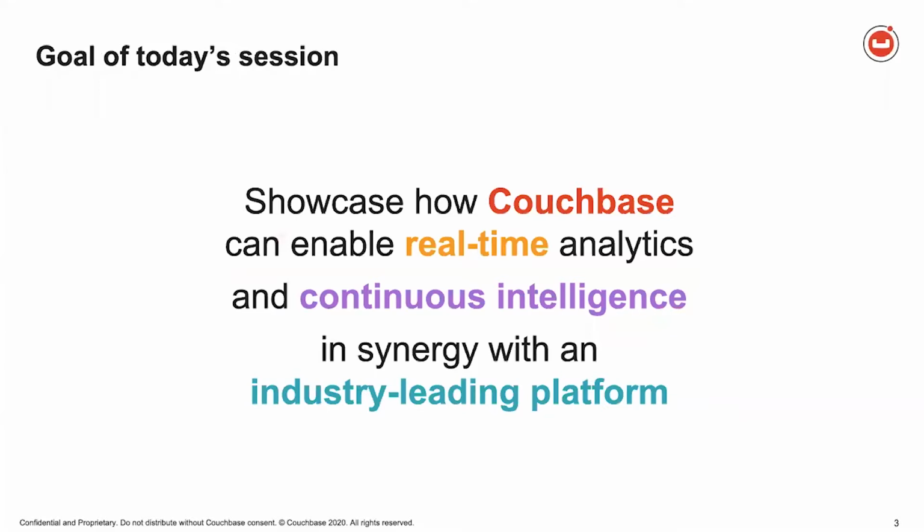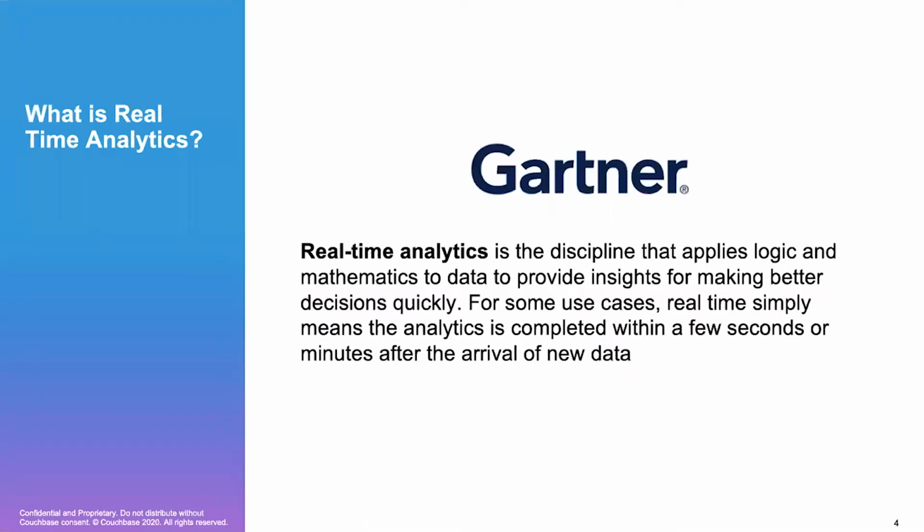So the goal of today's session is to showcase Couchbase from a real-time analytics perspective with continuous intelligence, with the synergy of an industry-leading platform called Splunk. So what is real-time analytics? Gartner's definition of real-time analytics is the discipline that applies logic and mathematics to data and provides insights for making better decisions quickly.